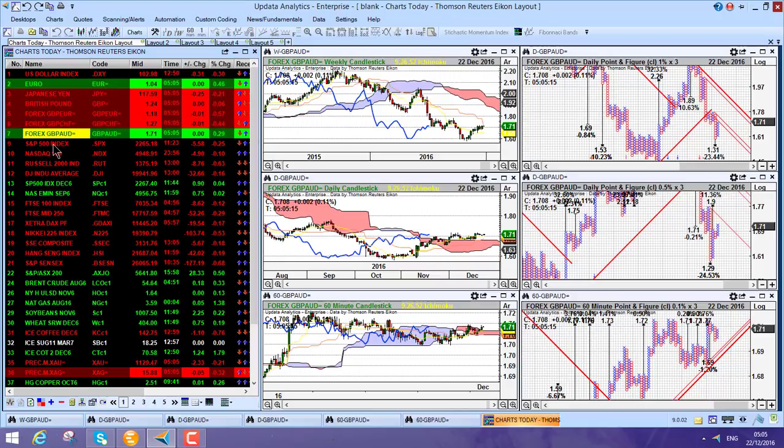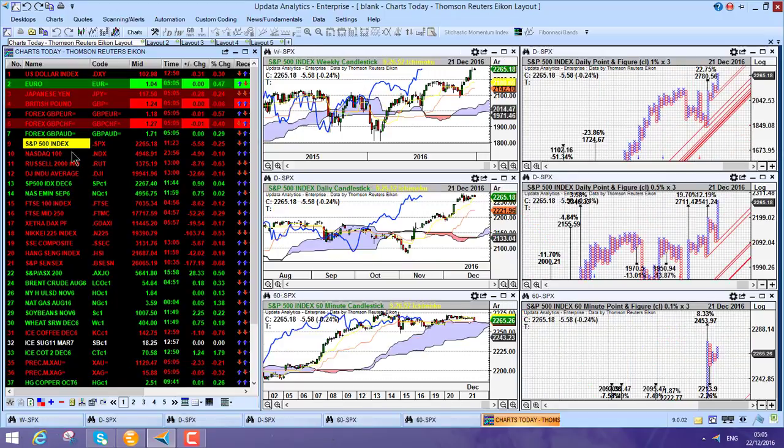If we take a look at the US stock market, the S&P 500 index fell off about 0.25% last night. Very thin trading now as we go into the Christmas period. Flatlining basically.